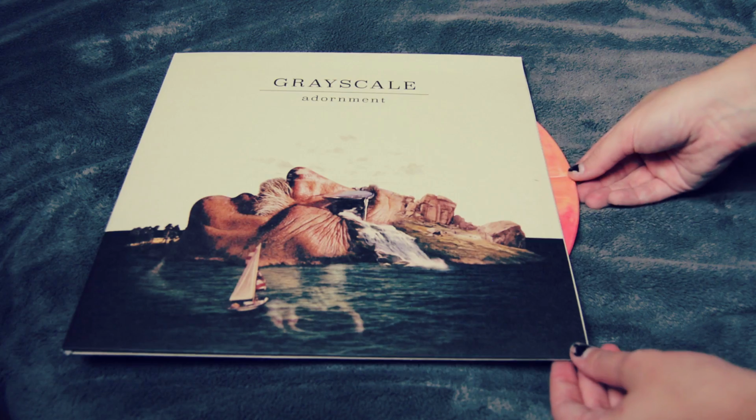Now let's move on to my actual number 1 favorite vinyl pressing that I own. It is Greyscale's Adornment. This is one of my favorite albums of this year so far. Great pop punk rock record that a lot of you guys need to be checking out. This band is super underrated, let me just say that first. But let's get on with the actual pressing.